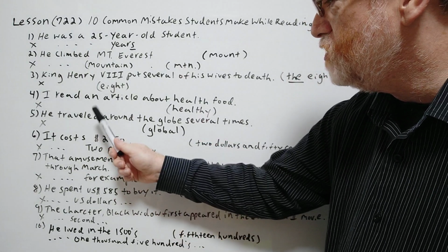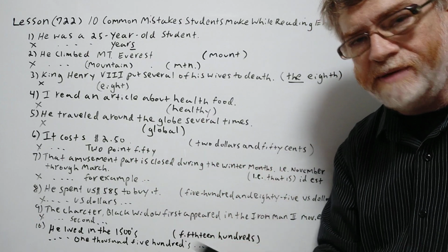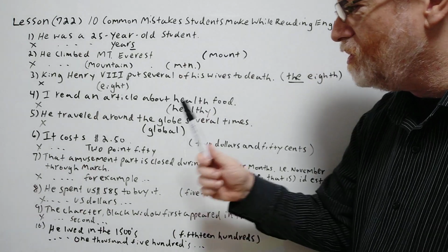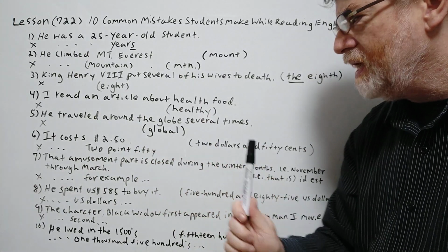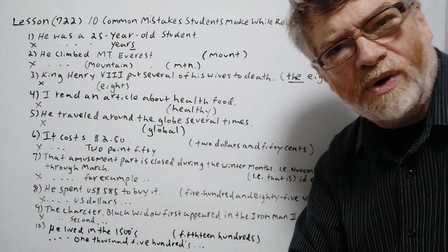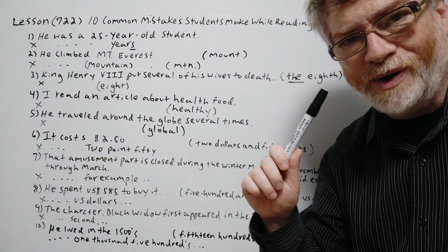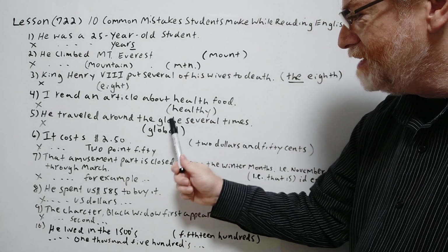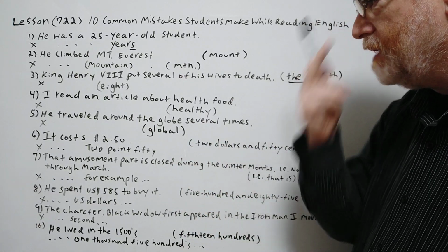Number 5, he traveled around the globe several times, right? Again, that's the way it should be written. But students often read it as he traveled around the global several times. They see the E, I guess they think it's AL, or maybe they're used to hearing the word global as an adjective more often. I'm not 100% sure why they do this, but clearly globe is written and they often pronounce it as global. Okay.